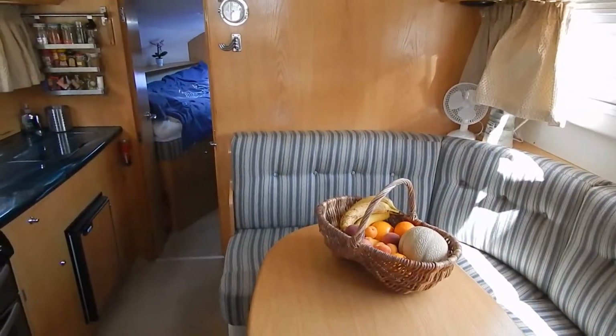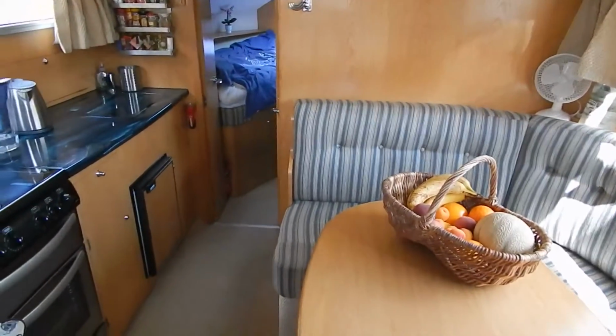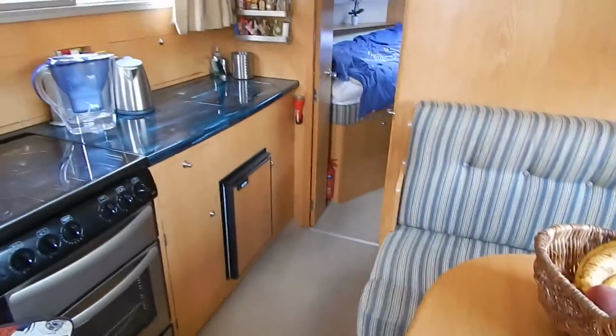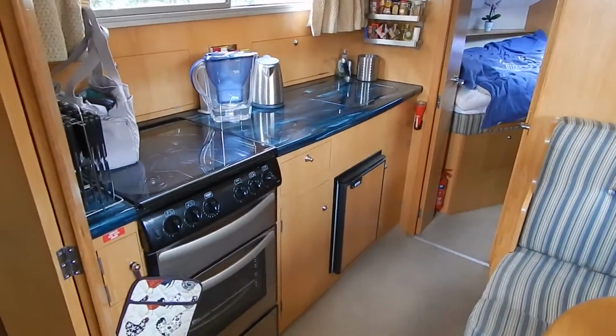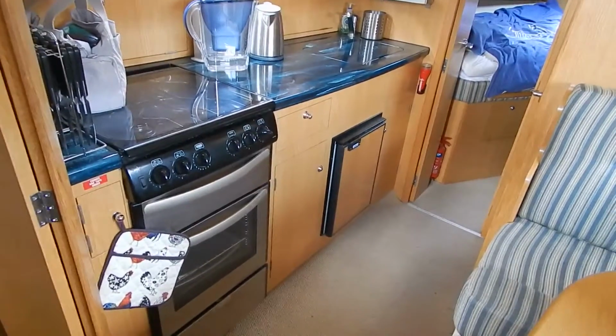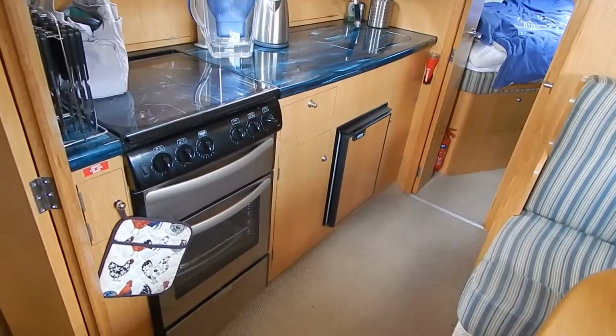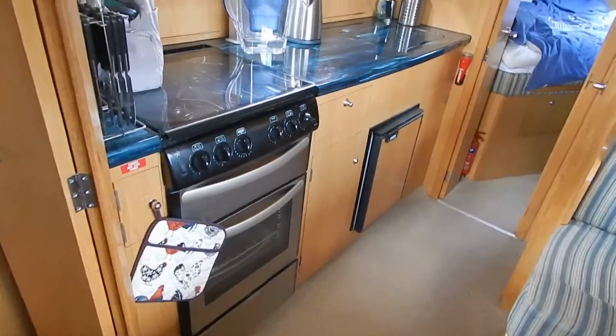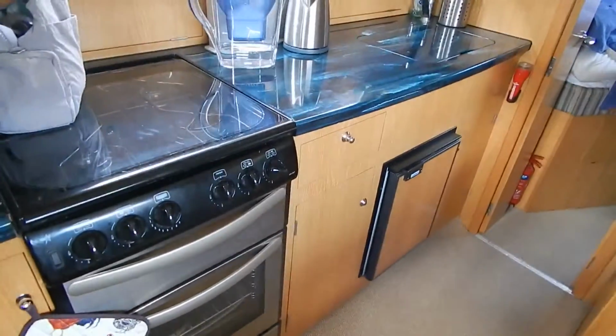Still quality finishings, lots of light, wood, warmth. Looking over to the galley on the port side. Kitchen fridge, full oven, grill, 4-burner cooker.